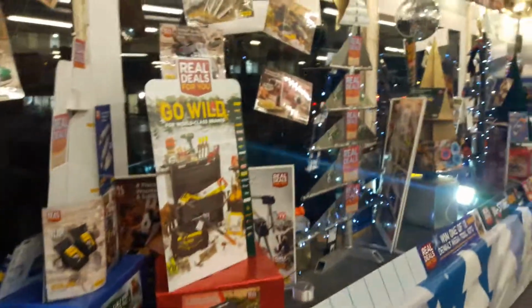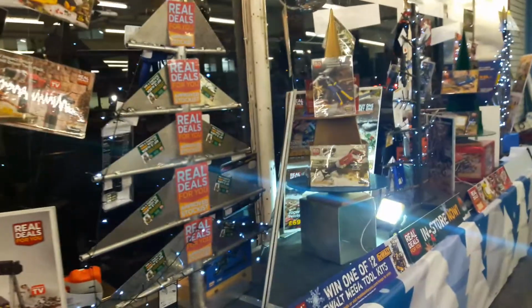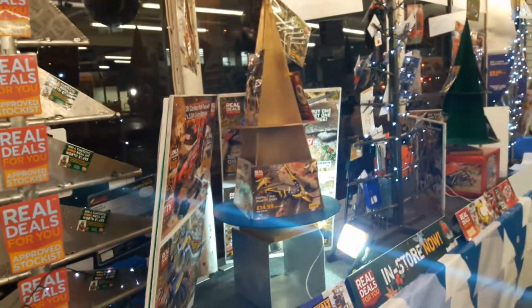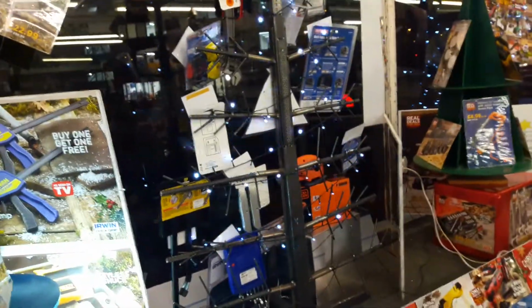Here we have the Real Deals window from the inside. This is our internal window display. We have rotating Christmas trees, a new addition this year. I'm going to hang some product on here so it can be reviewed from the inside.